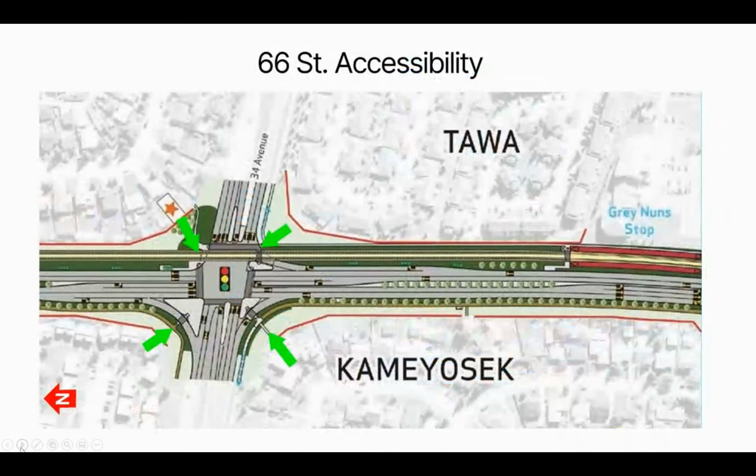All right, moving on then, just to give you a quick look at some of the unique aspects of traffic movements on 66th Street, and really these apply to a lot of different intersections along the entire 13 kilometers of the project. What I wanted to point out here at 34th Avenue, though, is something about the right turn bay or the right turn lane.